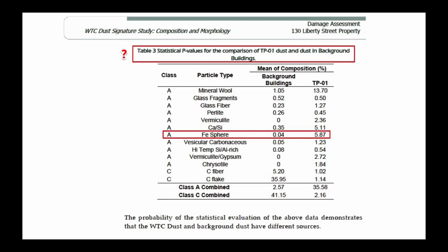And he has this one table where he lists Fe spheres, which is iron spheres, at 5.87%. It's not really clear what this means because the table is described as statistical p-values. It says mean of composition, which makes you think that the dust was 5.87% iron microspheres, but that doesn't really make any sense because there's been a large number of other studies, and on average these other studies found about 1% iron, and that's 1% all of the iron.